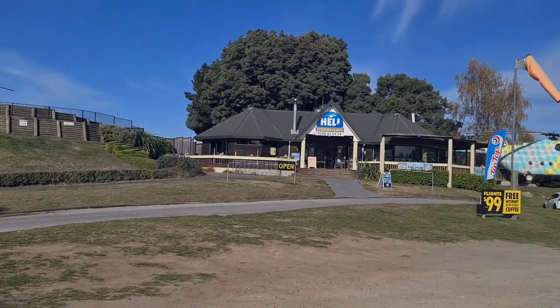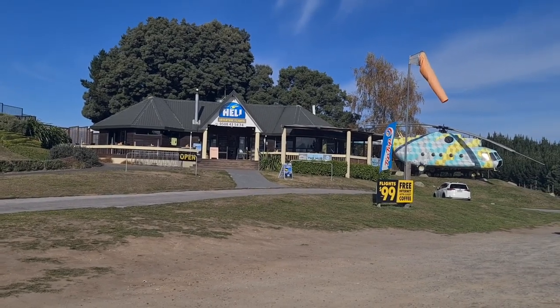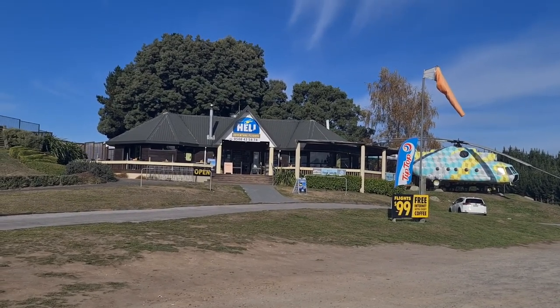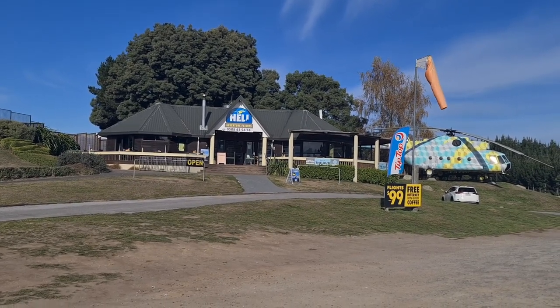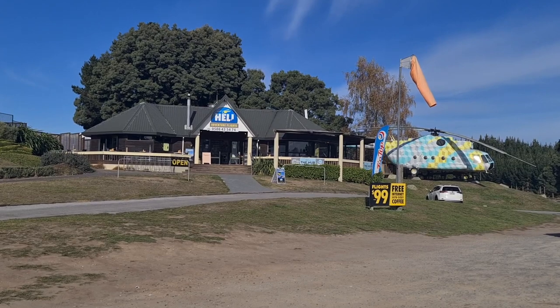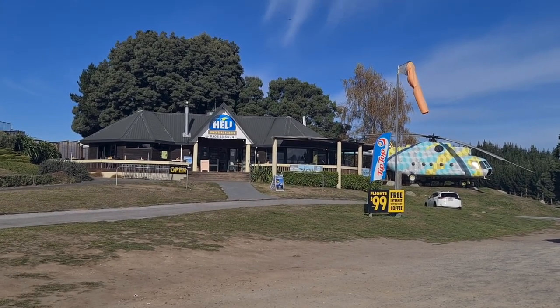I have never tried it out because I do not like heights. I will do a plane, not sure about a helicopter, but if you're interested in wanting to take a helicopter ride, then definitely check out this place. The info for them is in our description bar below. If you've come here before, let us know in the comments section below and let us know what you thought.